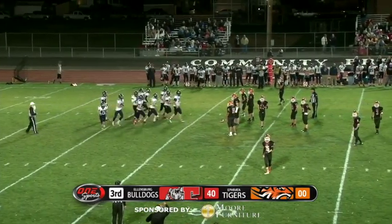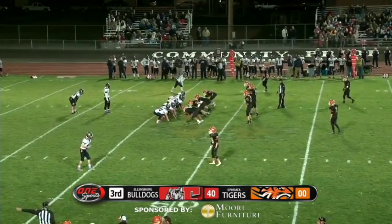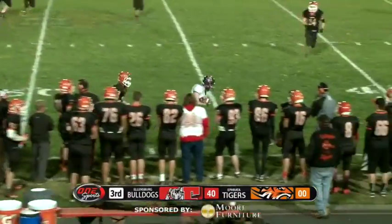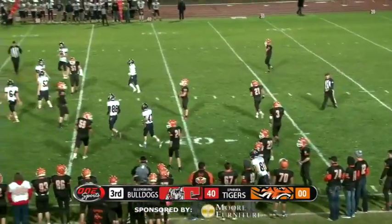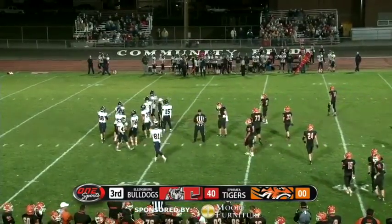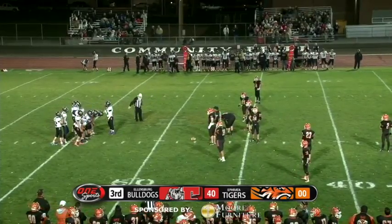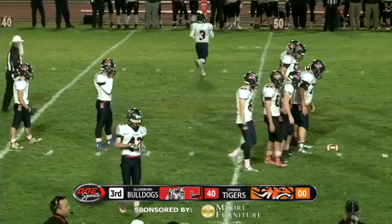Second down, 11 to go for the Bulldogs, trying to reduce that 40-point lead. Quarterback keeps it, throws outside. That's caught, tightrope on the sideline, and they're going to say he stepped out of bounds. Elliott Hogarty with the reception. Yeah, his momentum just pushed him out. He tried to turn it upfield and came pretty close to it. So it brings up third down, about 6 yards. Third down, 5 to go for the Bulldogs.